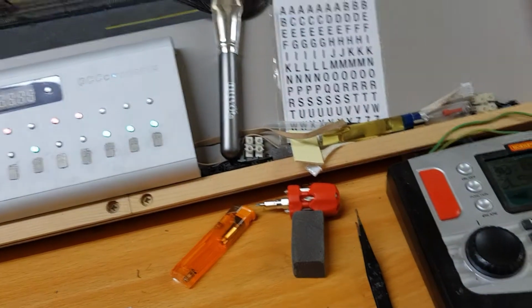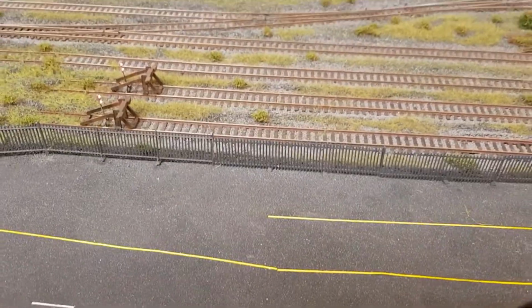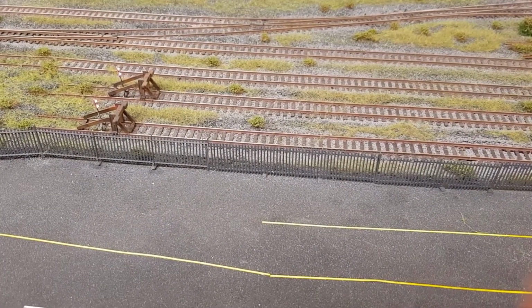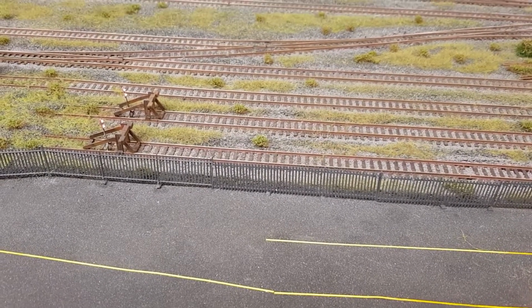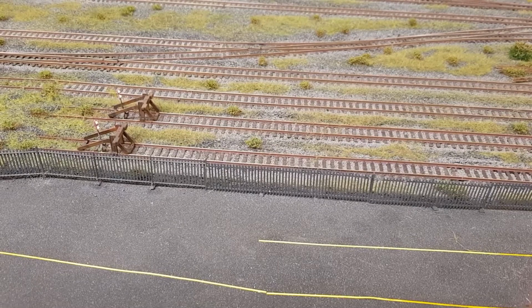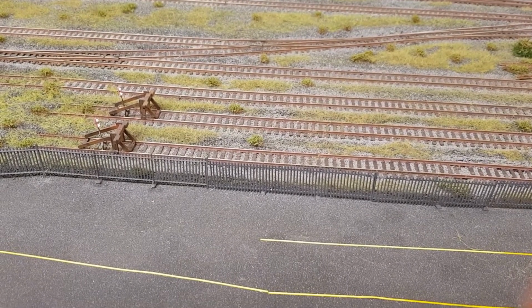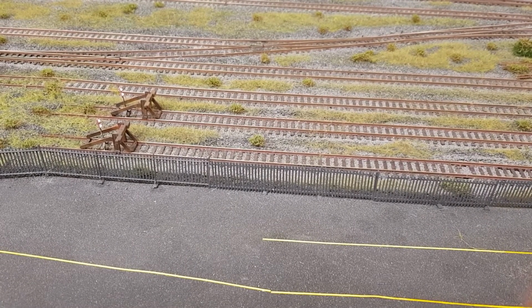Almost all the track is basically Code 100. It is Insulfrog. Why I went with that is, again, to eliminate as much of the small stuff that I had to do. When I have to screw stuff, or I'm trying to cut stuff, I use under my chin, my palms, my mouth. I've got a screwdriver in my mouth, and I'm trying to use my palms to turn it.